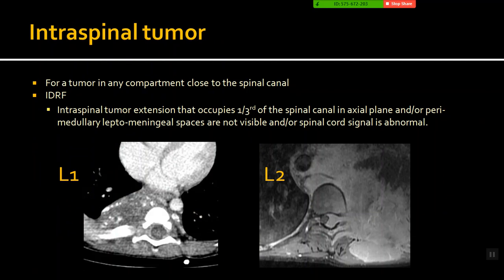Now an important separate IDRF which can occur at any level is intraspinal extension. Commonly you will see neuroblastoma going into the neural foramina, but if it is less than 1/3, especially where the canal is wide in children, or you can see the cord is only pushed, not compressed, and there is a perimedullary space seen, which you will appreciate better on MRI, you will see a CSF space still. It is considered an L1 disease. It is not considered an L2 disease.